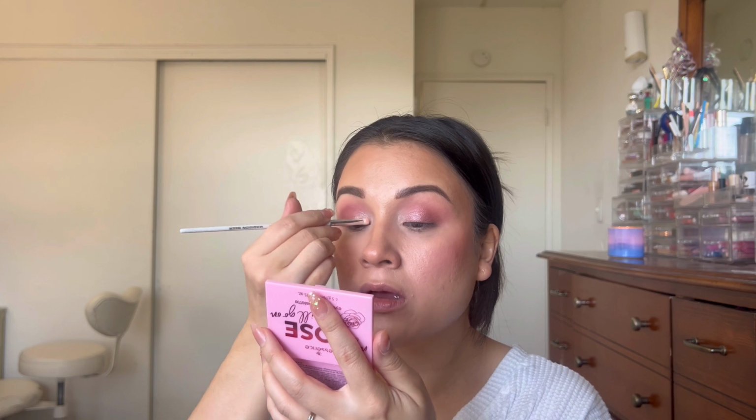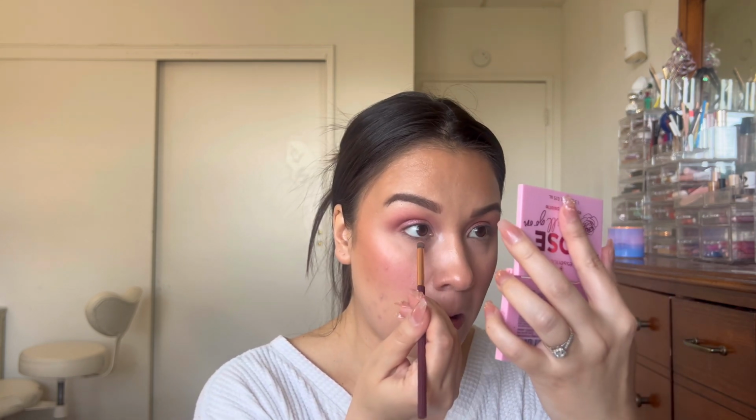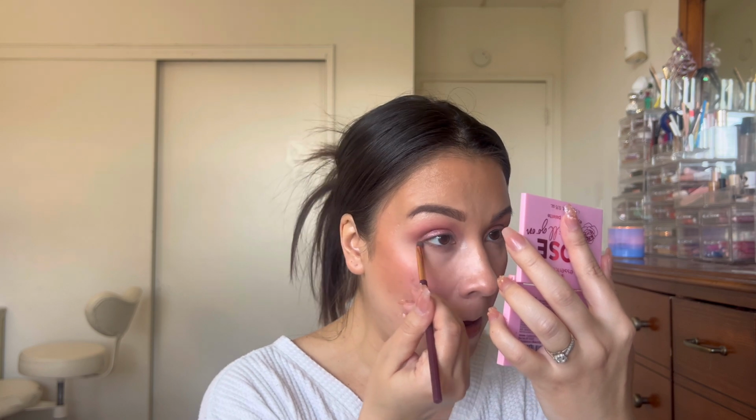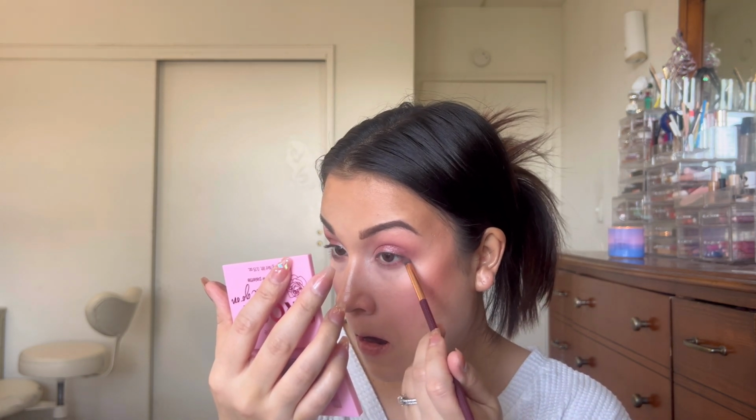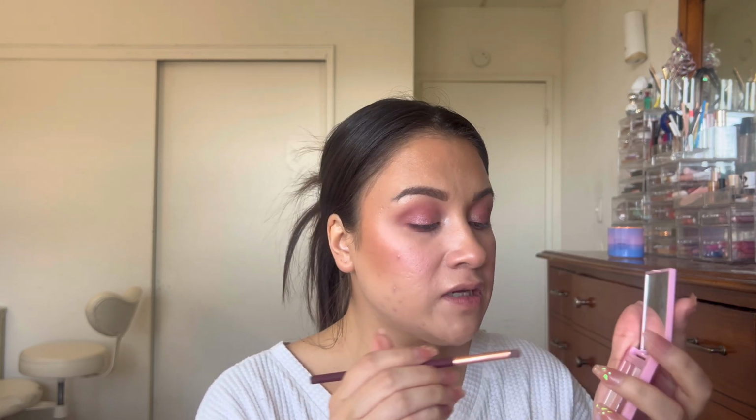Just kind of blend it up a bit just to connect the dots from where maybe my nail got in the way. Perfect. Okay, and then I'm going to go in with this lighter pink shade Near. Then I'm going to take the darker shade and put it on the outer. And then I'm going to take that last shade, which is called For a Lifetime. And we're just going to go right in the front. Again, keep that inner corner bright.